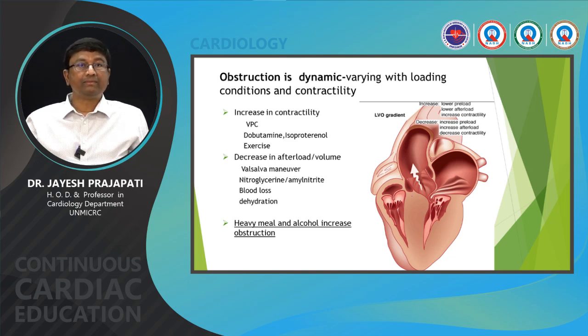So what we have seen sometimes is that alcohol ingestion can produce sudden cardiac death in an HCM patient. So a heavy meal and alcohol both increase the obstruction. So that we should keep in mind.